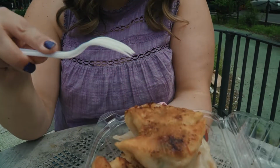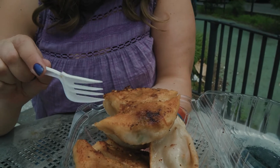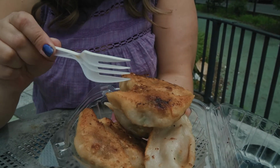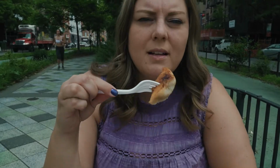They're pretty good. They do have a few tables inside if you want to sit inside, but we came outside. Just across the street are a bunch of little tables and benches. Look at this. Can you see that? At first I thought it was garlic, but now I think it's just sesame seeds, but either way, I like it. I like to see things on the outside of my dumplings.